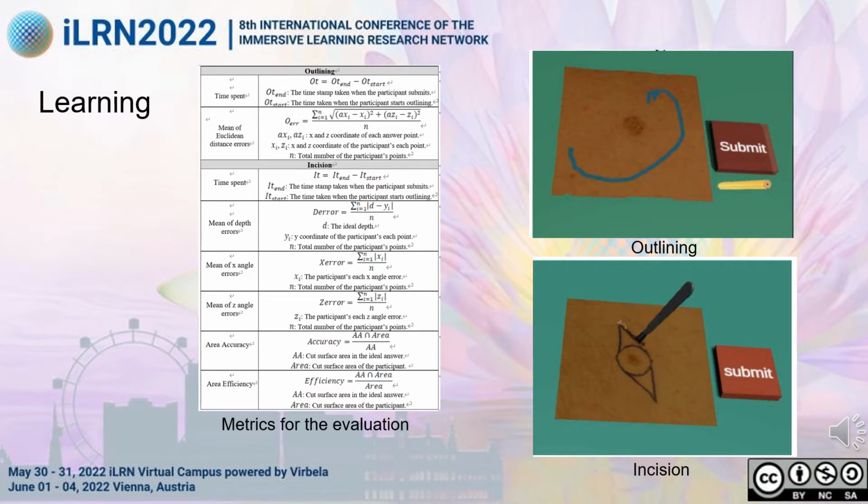For the outlining, the time spent for the outlining and the Euclidean distance error between the answer outline and the outline from the trainee are the metrics. And in the incision task, time spent, depth error from ideal depths, XZ angle of the scalpel, and accuracy and efficiency of the cut surface are the metrics. The pictures on the right show the outlining and incision training with VRHSP.